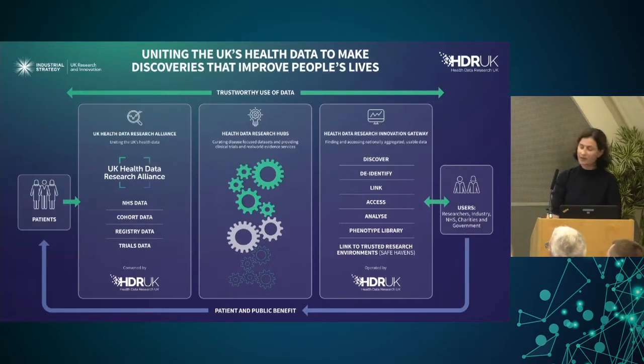And it will do this in 3 key parts. So 3 parts to the programme. The UK Health Data Research Alliance, which brings together the major data custodians to make data available for research and innovation. The Health Data Research Hubs, which are improving the quality of the data and making available expert services using the data. And the Gateway, which provides a common access point for innovators and researchers. And this is all underpinned in combination by this need to demonstrate patient and public benefit. So we create a trustworthy use of the data.